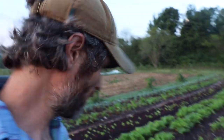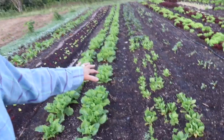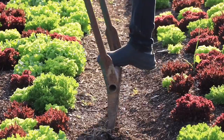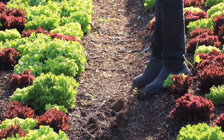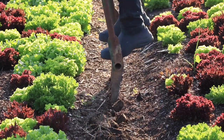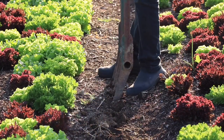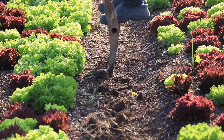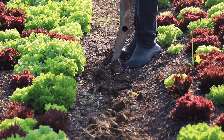Another thing we're doing, and you can't really see it now because it's been compacted a little bit, but basically between each of these pathways, we've been broadforking. We're literally broadforking the pathway, and we're just trying to open up that compaction a little bit, because these have been pathways for 3 seasons. We've been on this particular farm for 3 seasons, so this has just been walkway.